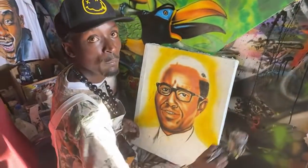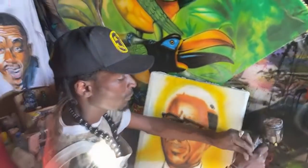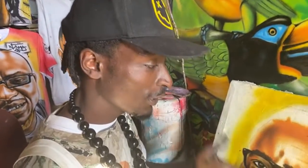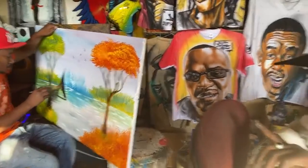How did you start making paintings, and why do you make portraits? Okay, I started using a pencil first, and then I proceeded on to charcoal. I started doing charcoal and then pastel, and then slowly I started on to paint. And I still do the painting.